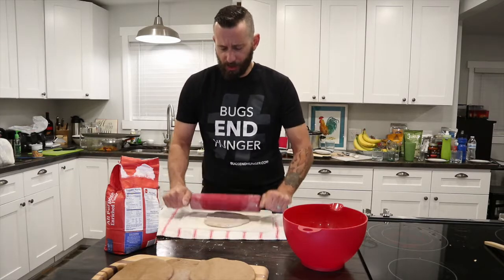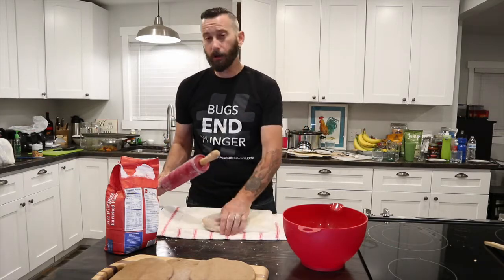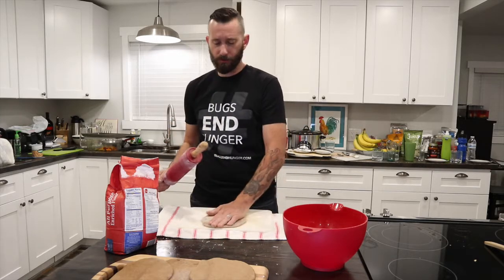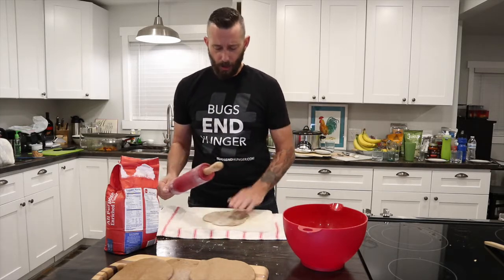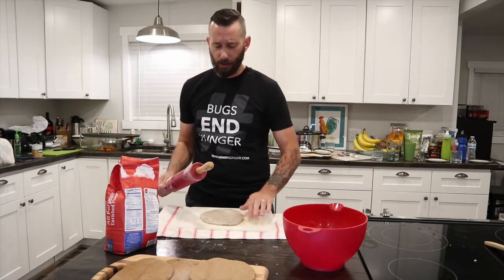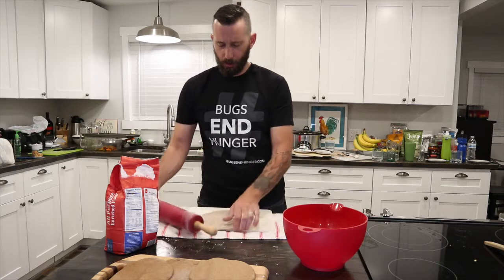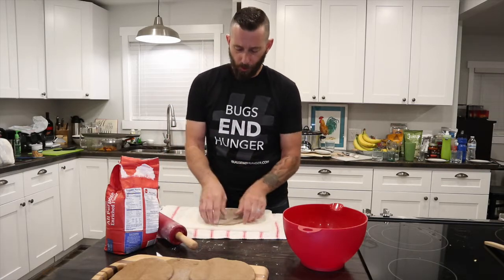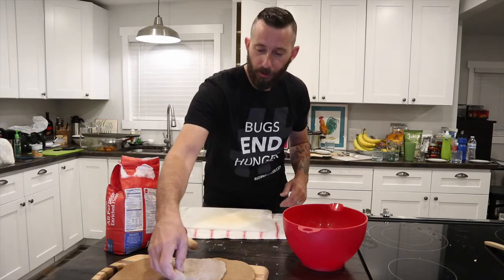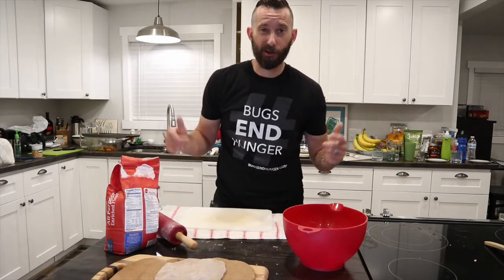I don't know if the insect proteins make it stickier, but I have noticed that even with the different recipes we've done the last few days, they seem to stick a little bit more to the surface. So we just put a little bit extra flour on there. And next we will cook them up.